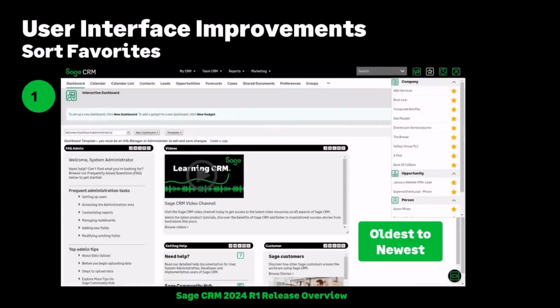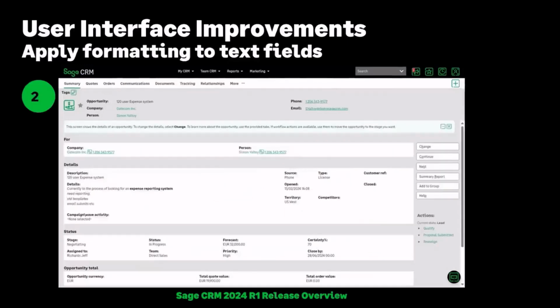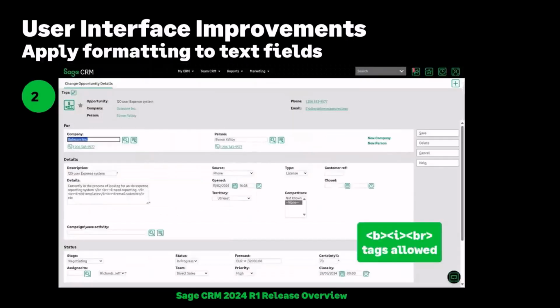Now, as we look at the next feature within the development, we can see that we've also added in the ability to apply formatting within text fields. Now, this is a way of highlighting text in multi-line text fields so that if you want to add bold or italics, then the readability of that data is improved to allow for faster insights on key information.